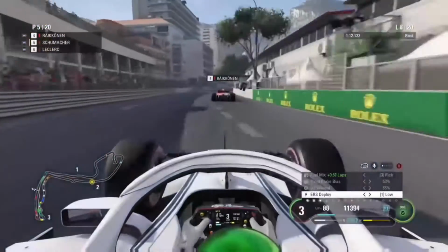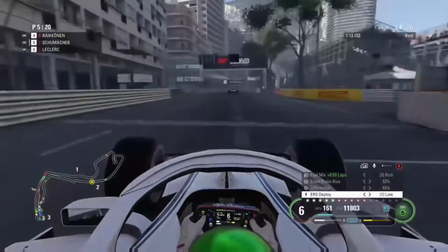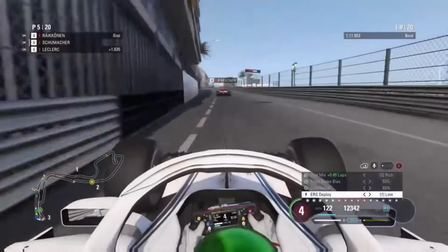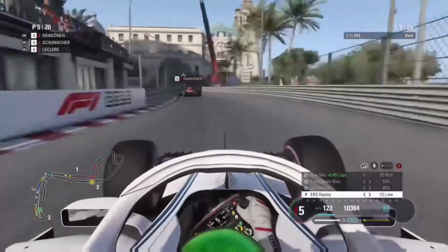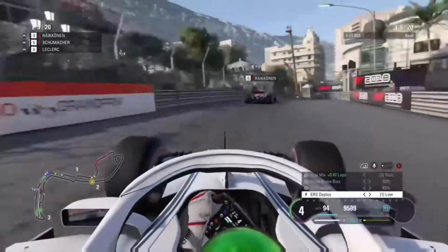We're really close to Raikkonen actually, coming out of the Rascasse onto the main straight. We've got DRS open as we come into Saint-Devote for the first corner of the race, first corner of the track. But lap 9 then, and we're up into P5 from P12. So it's a good start to this race, a good first half of the race then in P5. So we've gained 7 places, and we're getting a solid amount of points again.